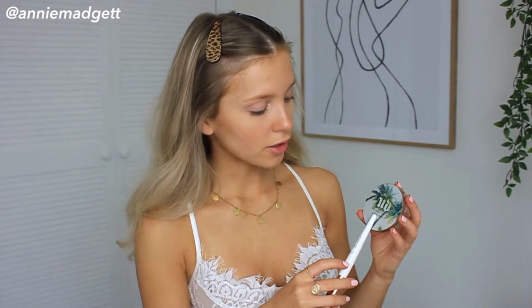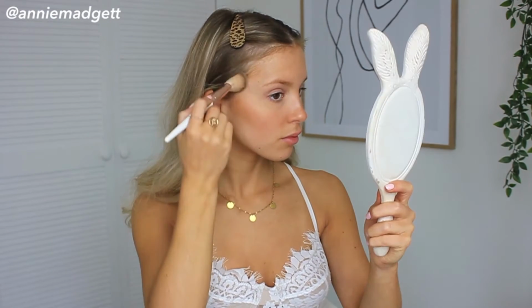So I go in with bronzer. The bronzer that I use is the Urban Decay Beached Bronzer. I absolutely love it. I'm just going to take this angled brush. It's number 3 by BH Cosmetics, and it's perfect for getting under your cheekbones.